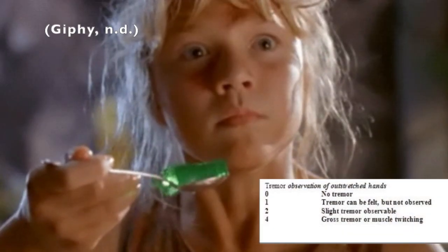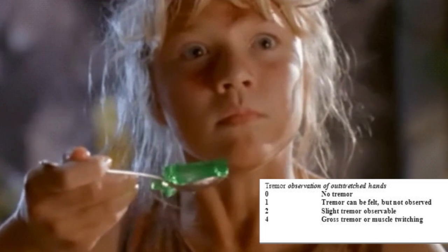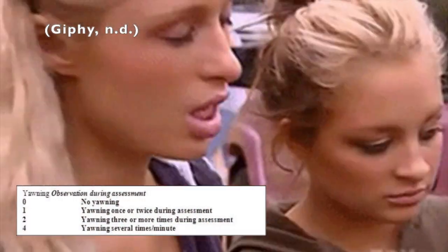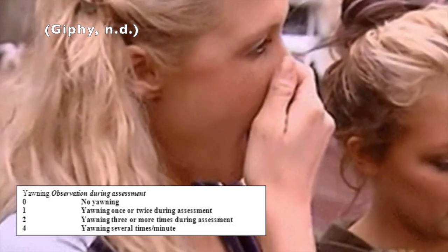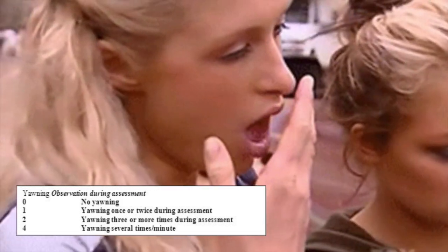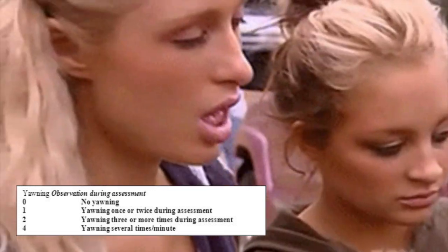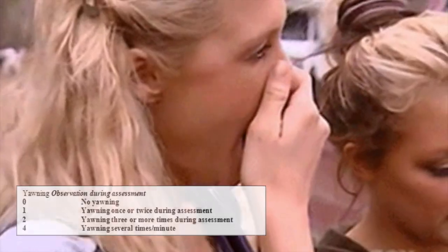For tremors, the patient is given a 0 if none are present, 1 for a tremor that can be felt but not seen, 2 for a slightly observable tremor, and 4 for gross tremor or muscle twitching. Yawning is scored as a 0 for no yawning, 1 for yawning once or twice during the assessment, 2 for 3 or more times, and 4 if yawning several times per minute.